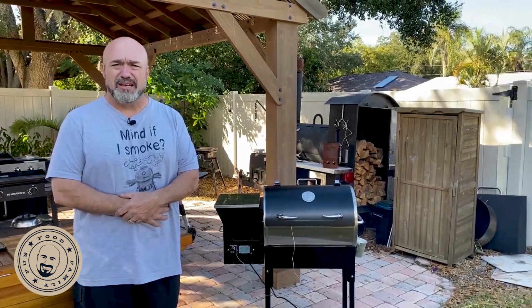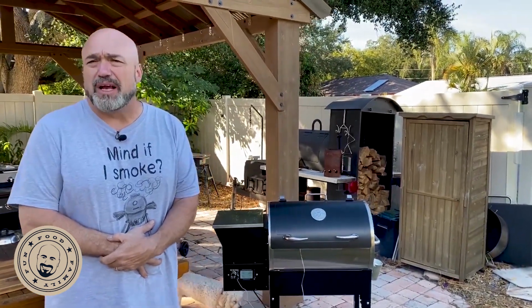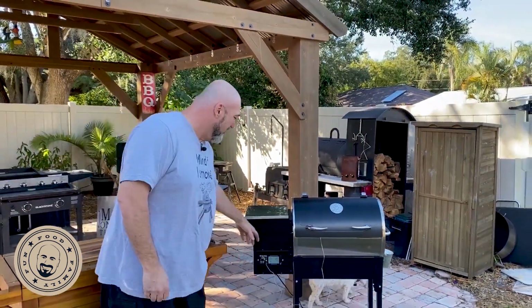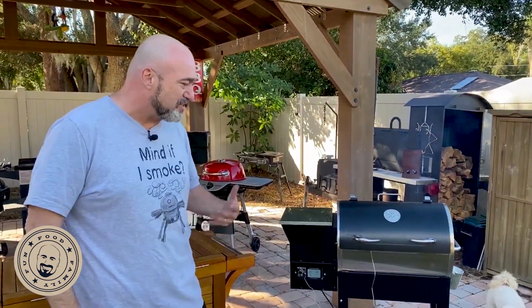I don't think my innards can handle 300 years of the stuff we cook around here, all right? I think we'll be lucky to squeeze 80, 90 out of this one, all right? So I'm not too worried about that. They've got temperature probes on this one built in. I know the new generation has temperature probes built in. That's fantastic. I love it.